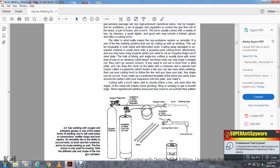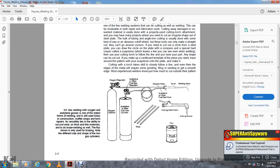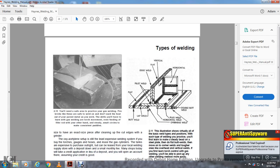You have your oxygen cylinder, your acetylene and other fuel gases, your oxygen regulator, your acetylene and other fuel gas regulator, oxygen hose, acetylene and other fuel gas hose, and the torch and the welding head. The torch shows the cutting attachment and the cutting nozzle, while you have your filler rods, and you have a can of flux.